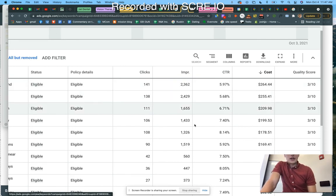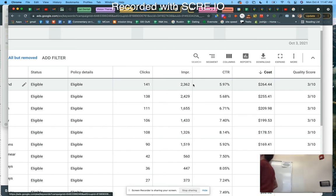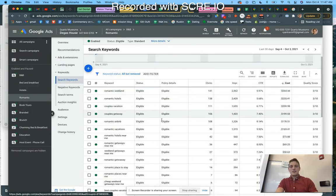And so you kind of go down the list and you can see CTR. This is interesting though. So this keyword, only 6% of impressions end up clicking on the ad. Whereas with this keyword, 8% of people end up clicking on the ad. So that means that Google's giving me a better rate on this ad, and it's just better all around. It costs less and stuff like that. So we have all these keywords here.